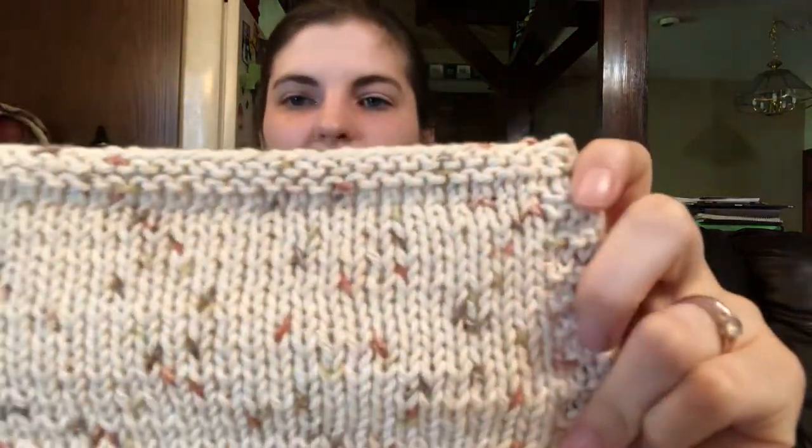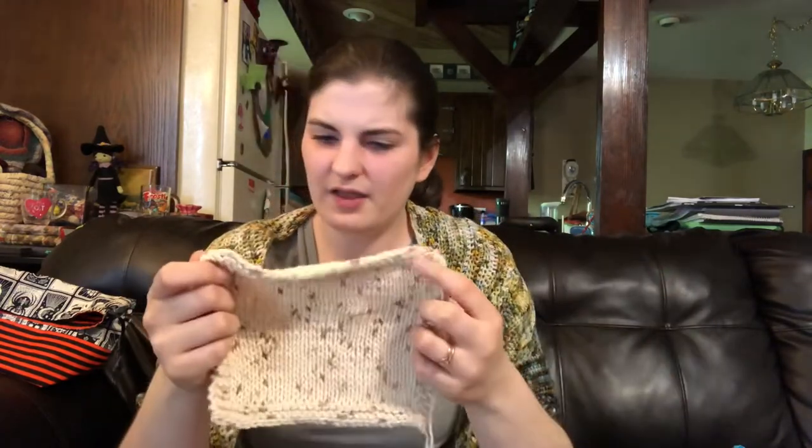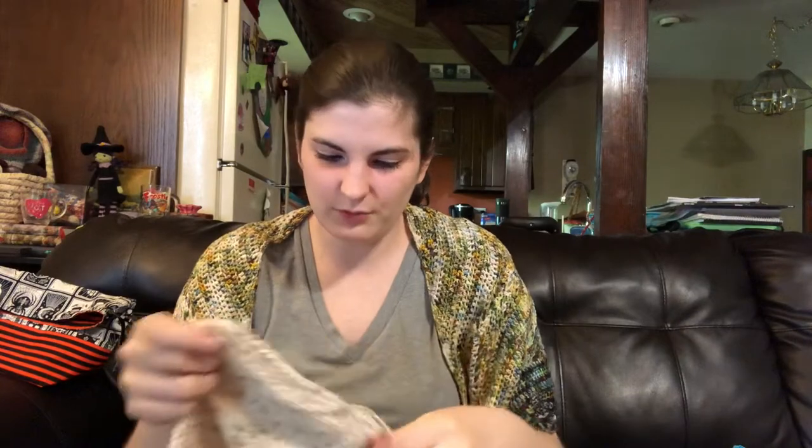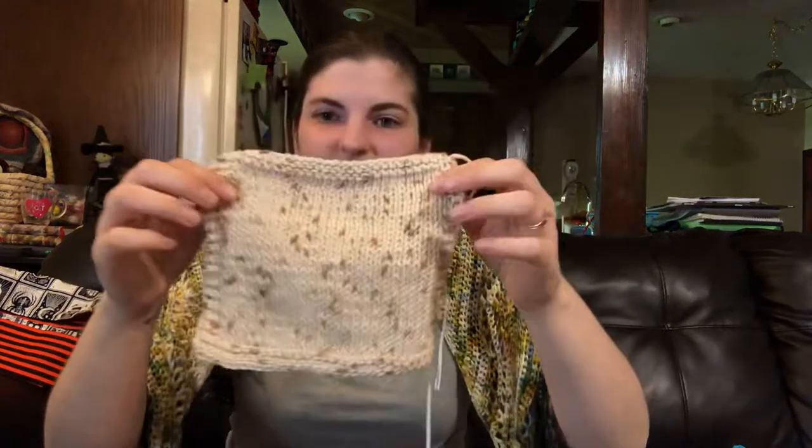Here we go, the learn to purl. I didn't sew in the ends, but whatever. I'm having trouble knowing where to sew in the ends because I feel like it's so much easier to hide your ends in crochet, but it just comes out weird when I'm knitting. I'll figure it out. Anyway, these are all free patterns, by the way.